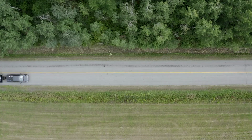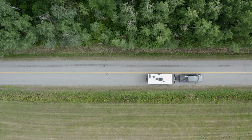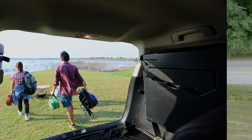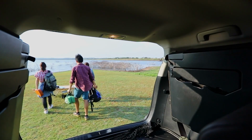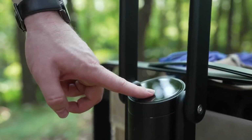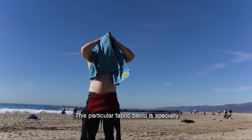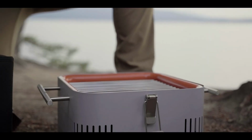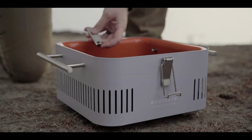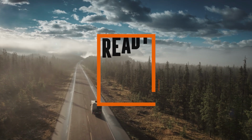What if I told you there's car camping gear out there that's not just good, but downright extraordinary? It's the stuff you'll actually use, not just on one trip, but every time you hit the road. In this video, we will share with you some of the most legit car camping gear you will actually use. From portable showers to camping lights to camp kitchens, we've got you covered. So, let's dive into the world of awesome car camping gear. Let's get ready, set, camp.